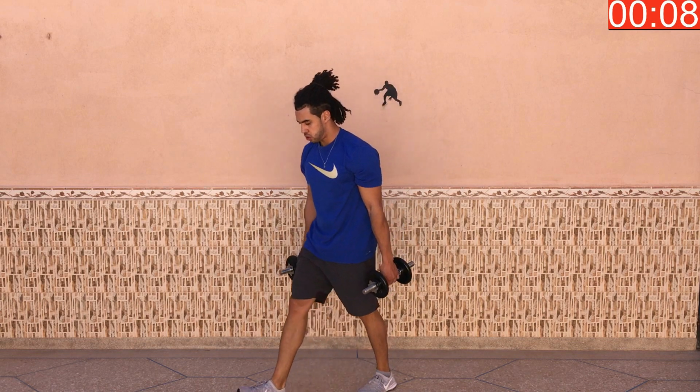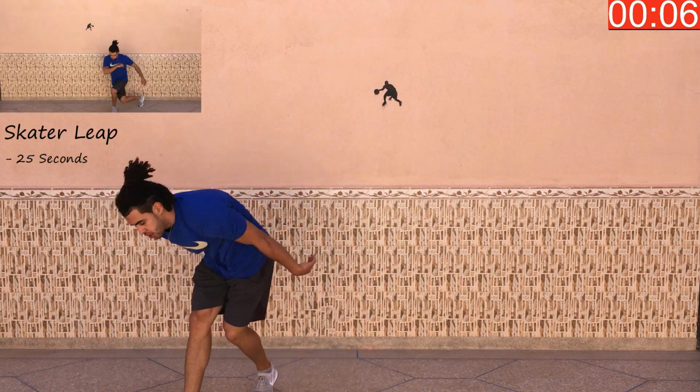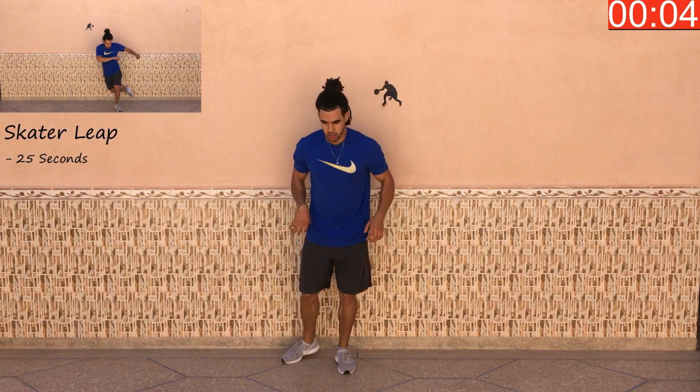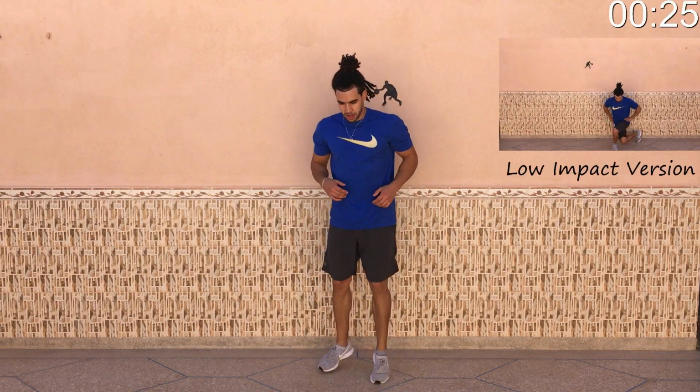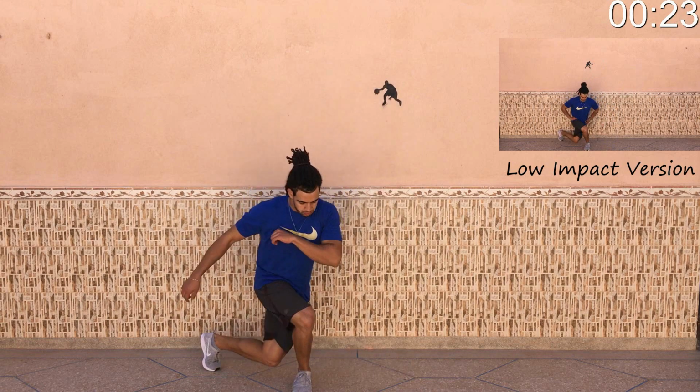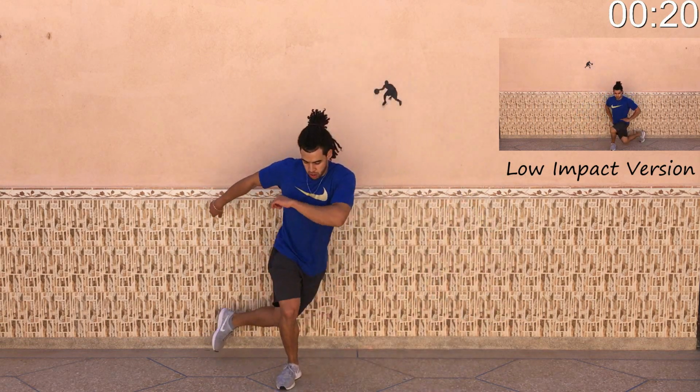And great. So now we are done with the first group, and then we are going to move on to the second group, starting with the skater leap for 25 seconds, and begin. It's a curtsy lunge, each leg at a time.